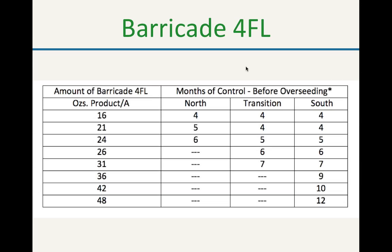So in the transition zone, for 6 months, you would just follow the chart across, and you need 26 ounces of the product per acre. So that needs to be built into your program. That's your rate. Obviously, if you want more or less, you do it accordingly. So it really depends on your region and the number of months of control you're looking for. So that is an important component, though.